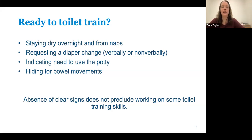And as I'm going to try to outline in my next few slides, there are some skills that you can work on, even if you're not quite ready to get to the point where you're actually having bowel movements or urine movements on the potty. There are some things that you can potentially work on to try to get your child ready, so that when they seem to be a little bit more ready, you've already dealt with some of the early skills.